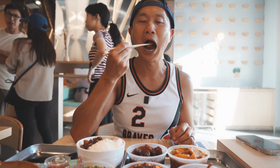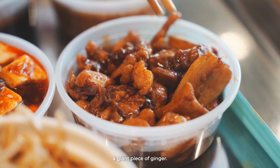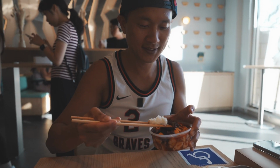Cola chicken. So this big piece that I just took a bite of is straight up just a giant piece of ginger. But I like ginger, so it's not bad. But once again, this is very sweet. Let's take it with a little bit of rice.